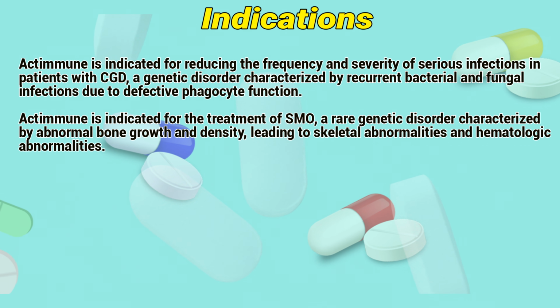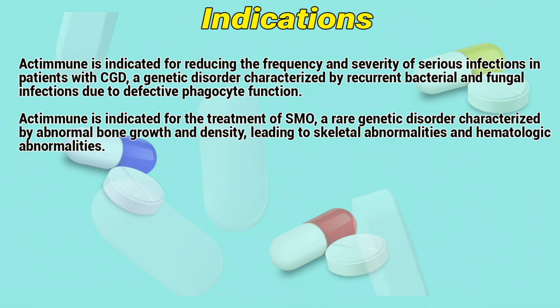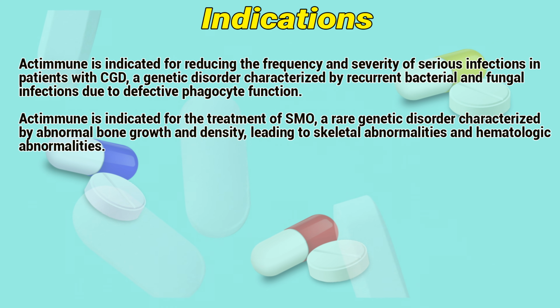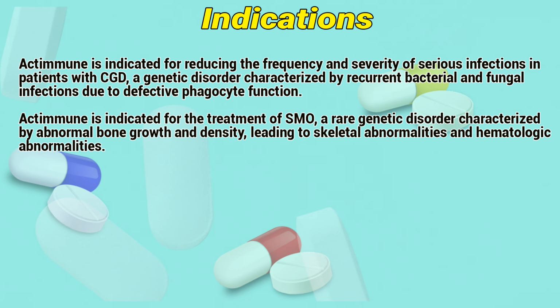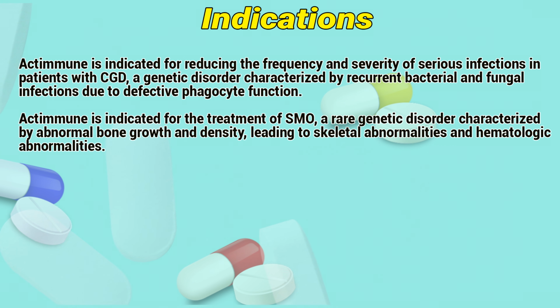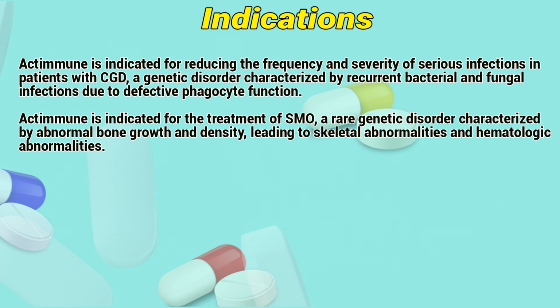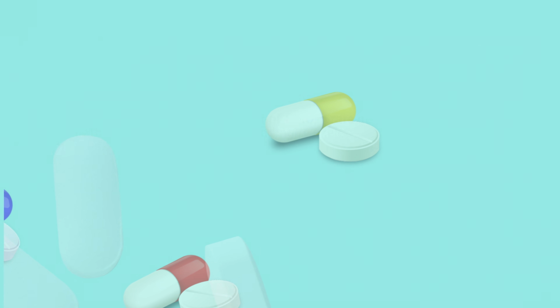Indications. Actimmune is indicated for reducing the frequency and severity of serious infections in patients with CGD, a genetic disorder characterized by recurrent bacterial and fungal infections due to defective phagocyte function. Actimmune is indicated for the treatment of SMO, a rare genetic disorder characterized by abnormal bone growth and density, leading to skeletal abnormalities and hematologic abnormalities.